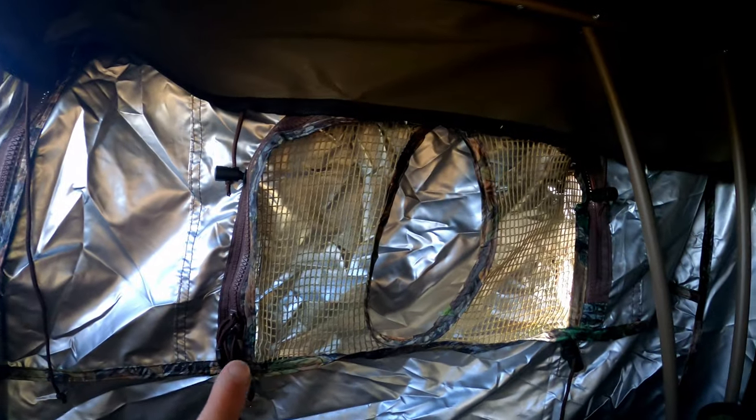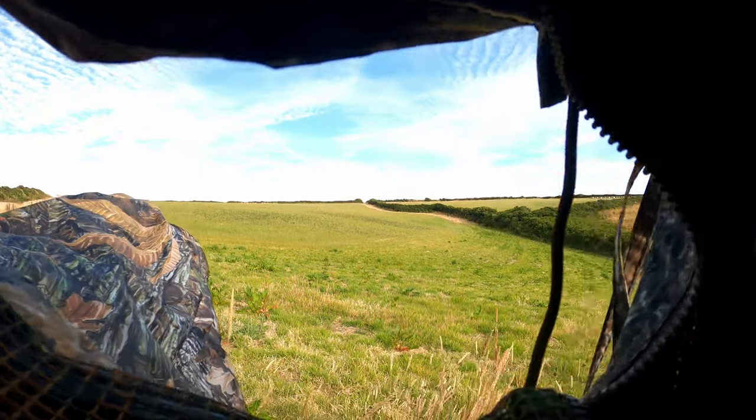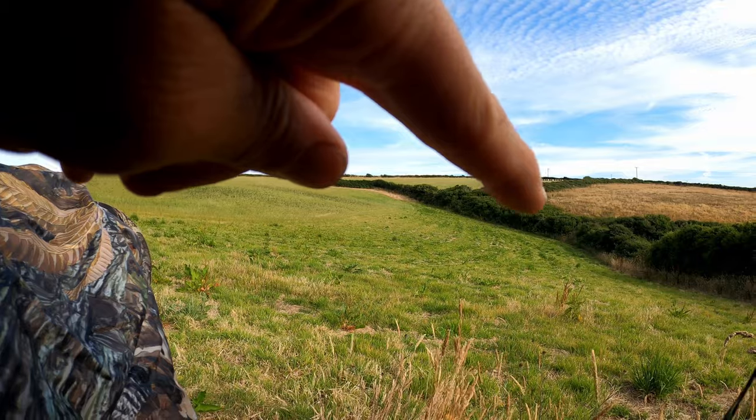So here we are, guys. We're set up in the Tragopan Lagopus, and obviously it's very hot at the moment, and I've got the side window open here, this window's closed, and there is no vent at the back, but we've got a nice view, with the camera set up at the front. Let's undo this.